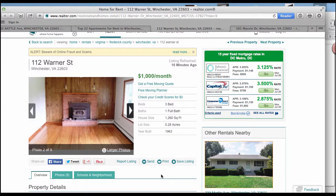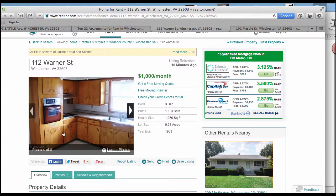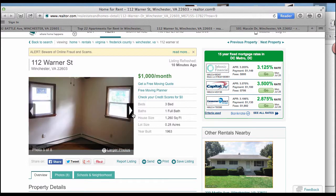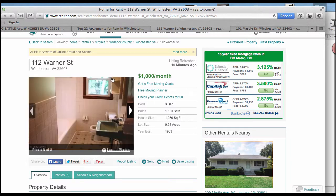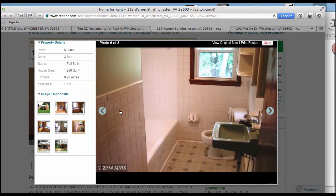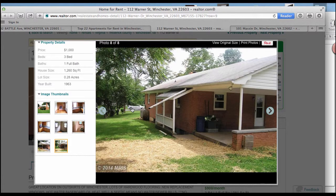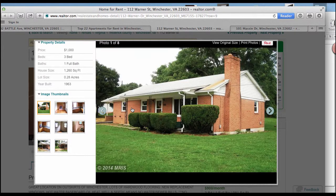Again, another old kitchen. Now this is going for $1,000. It's a little bit bigger, but we got an old kitchen again. Very old kitchen. Lots of potential though. I'd love to go in and do some work to that. Bedroom, an old bathroom. That bathroom needs to be most definitely updated. A little carport, it looks like. Alright. And this one was for $1,000.